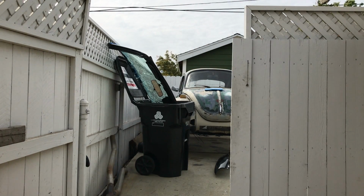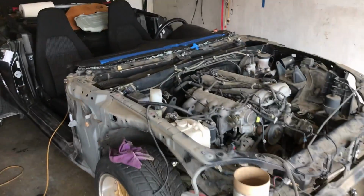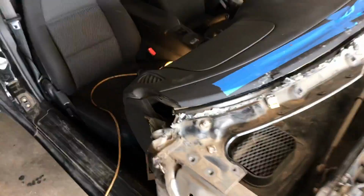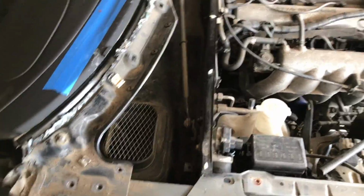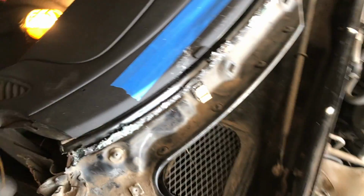Think I'm going to have to chop it down a little bit more than that to make her fit. Where are we at, ladies and gentlemen, boys and girls? Windshield is off, and we've done a lot of vacuuming, so not a lot of glass left. Got some damage along here, but I think this is a separate piece anyway, so not too worried about that.